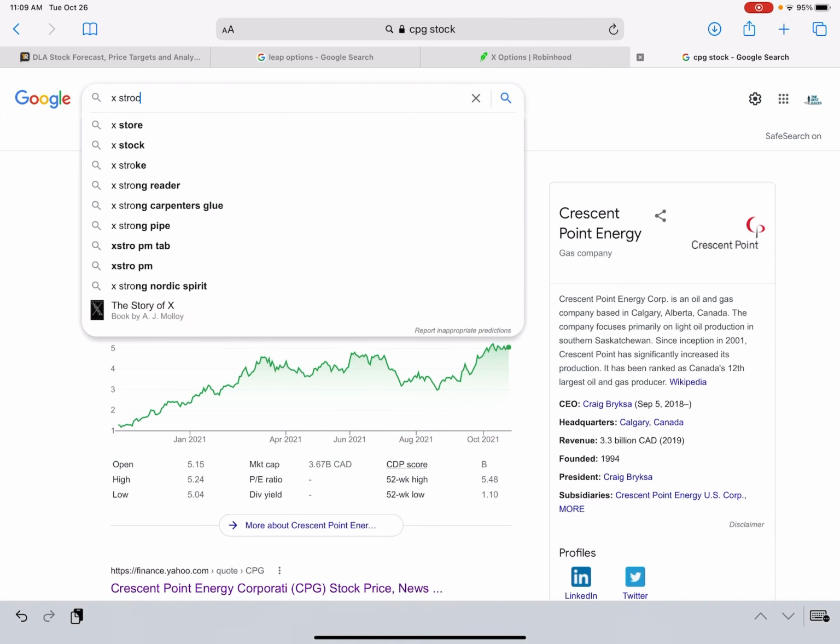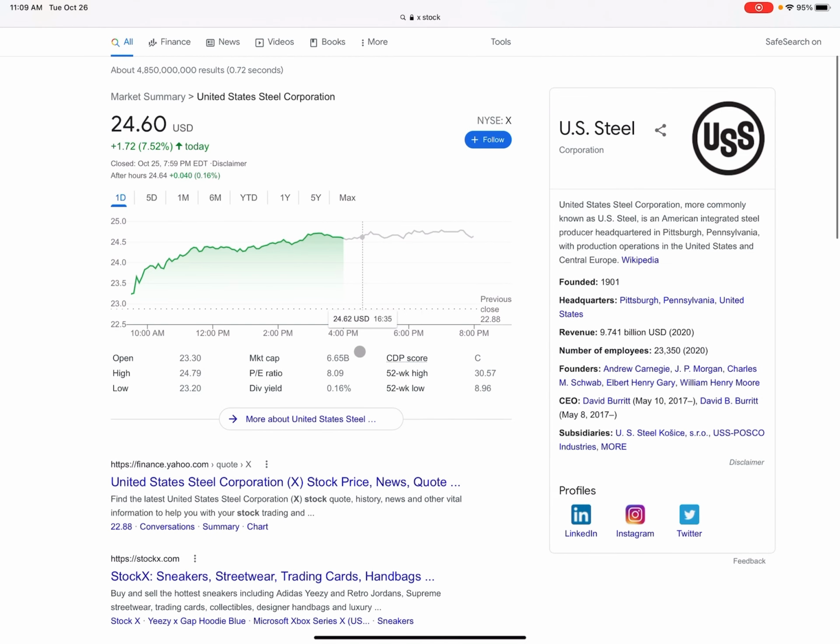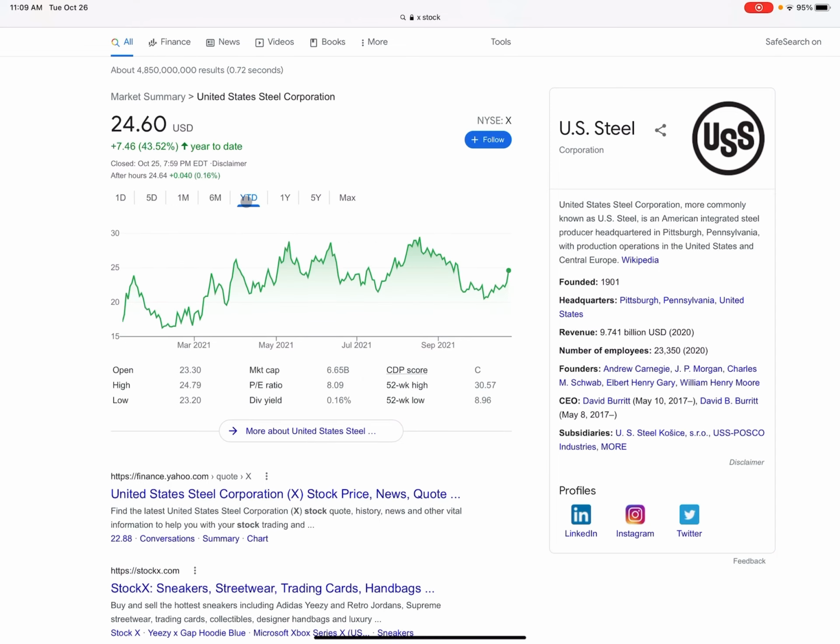Okay, so X stock, United States Steel Corporation, more commonly known as U.S. Steel. Okay, so it has a market cap of $6.65 billion, a low PE ratio of 8.09. Steel industry has been hit so hard in the last couple of months, but I do think it's going to have a rebound. Year to date is still up 43%. Yes, it is a more volatile stock where it goes up and down a little more, but I do think the long-term horizon for this company is going to be huge because it is basically one of the biggest, if not the biggest company essentially in the U.S. that produces steel.